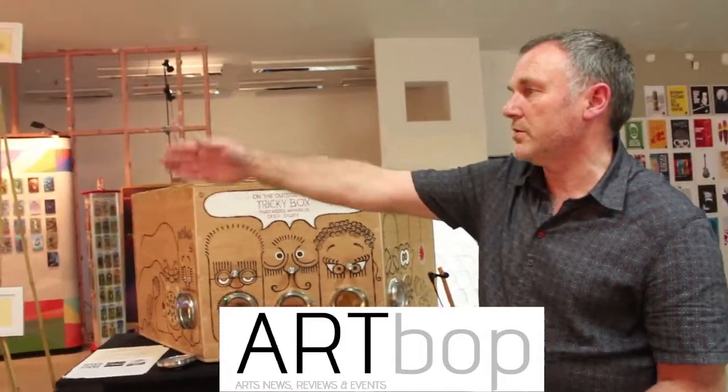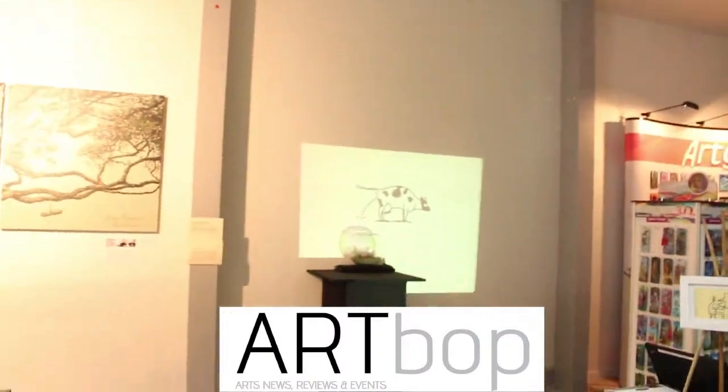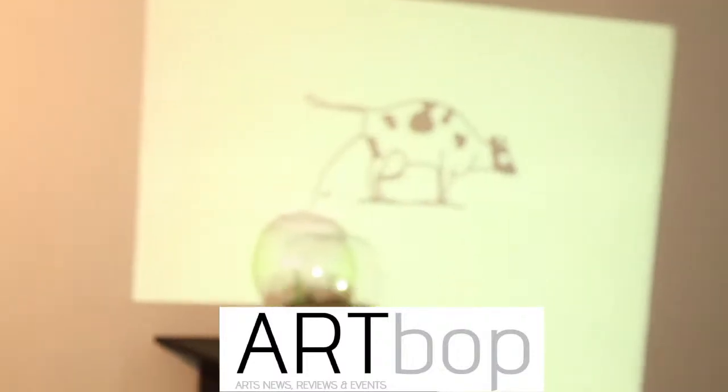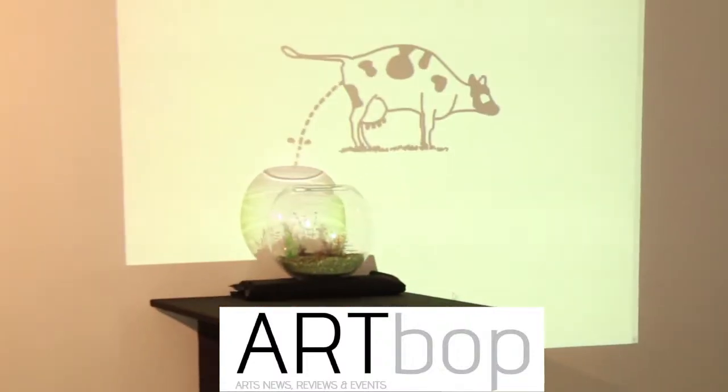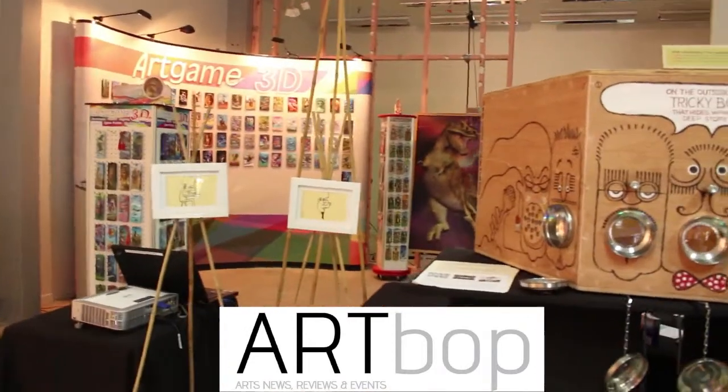So we've got that range in here from never exhibited before to exhibited internationally. Wow. Graham's exhibited more than 60 times, so there's a fair range in here. Another work by those two is the cow peeing into the bowl. I thought that was very clever. It's actually a statement about the impact of the dairy industry on New Zealand's environment. Yes, it is. And notice there's no fish in the bowl. The fish is dead. I know.